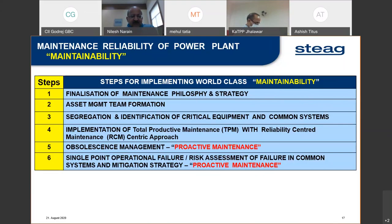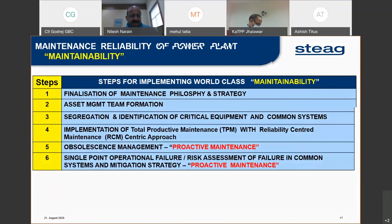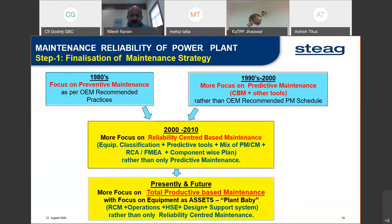Fourth is the implementation of total productive maintenance with a reliability-centered maintenance-centric approach. Fifth is obsolescence management. It's a type of proactive maintenance. Sixth is single point operational failure. It's also a type of proactive maintenance. I will dwell more upon obsolescence management and single point operational failure management in this topic.